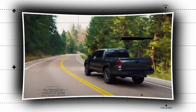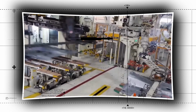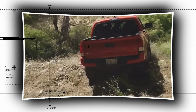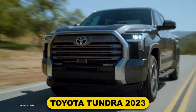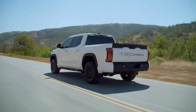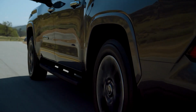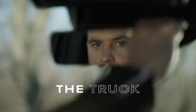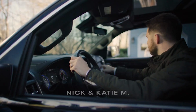Americans adore trucks, so it stands to reason that all automakers, including Toyota, are introducing exciting new pickups to the market. The new Toyota Tundra 2023 is a daring and thrilling truck that is packed with tremendous capability and superior interior upgrades. It's no secret that the Ram 1500 has a shady reputation for dependability.